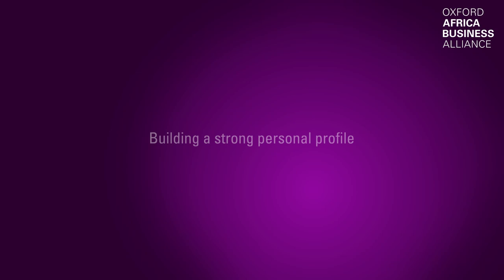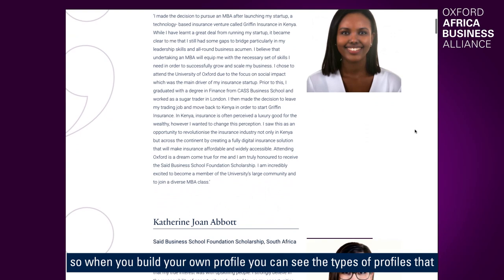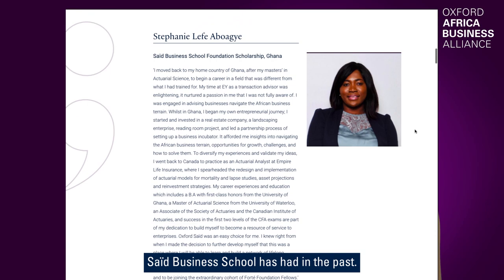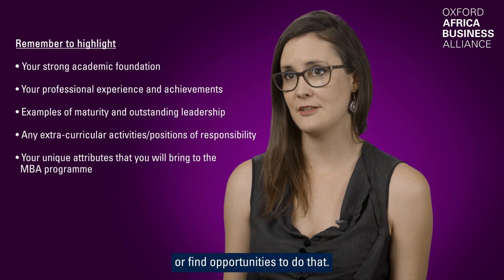So this next section is on building your profile. It's really important that you go to the website and make sure that you meet all of the application criteria. A tip might be to look at alumni profiles. So when you build your own profile, you can see the types of profiles that Saïd Business School has had in the past. When you're looking at your profile, you might need to expand or build on certain areas. So seek people out to help you with that or find opportunities to do that.